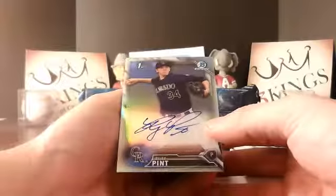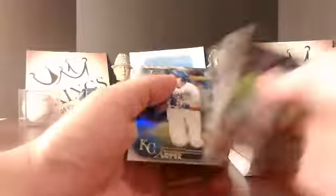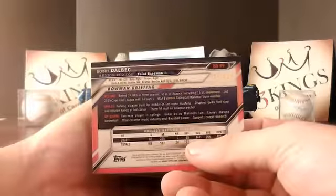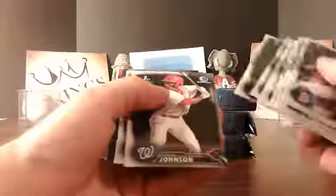Have a Riley Pint auto to the Rockies. This one's a refractor, 382 of 499. Base and refractor Pint auto now. Upside down. Well, some of them were. That's weird. Bobby Dalbec for the Red Sox, 221 of 499. Will Smith, purple refractor for the Dodgers, 175 of 250.